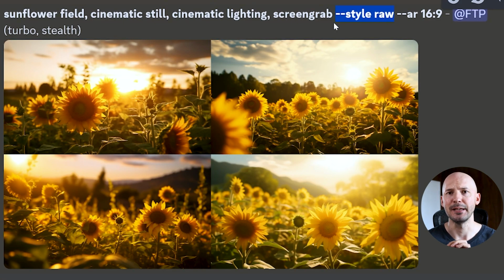But to be honest, maybe the biggest thing you can do to get a photorealistic picture is to use style raw. At the end of your prompt, you're going to type in --style raw, and that's going to use a different style of the algorithm. Look how gorgeous these are. All 4 of them, absolutely stunning.